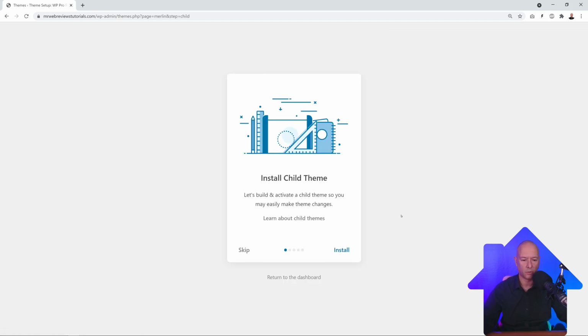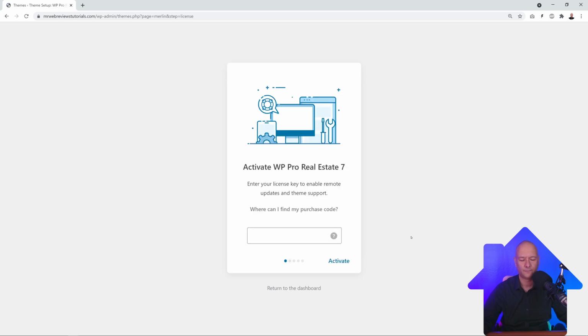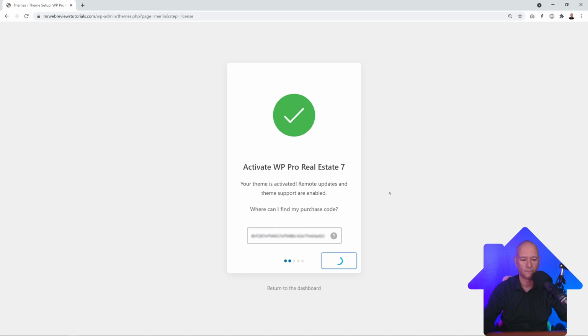So first we need to install the child theme. So let's install this. Awesome. Done already. So activate WordPress Pro Real Estate 7. And this is where you're going to paste your license key that you received probably in the confirmation email after you purchased the theme. So basically copy and then paste it right here, just like that. Now we're going to activate. Very good. So this is done.